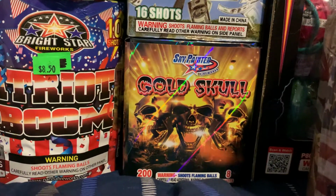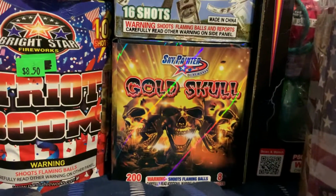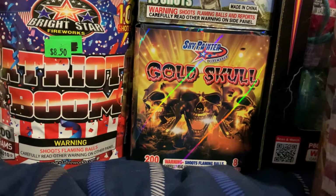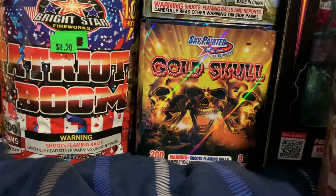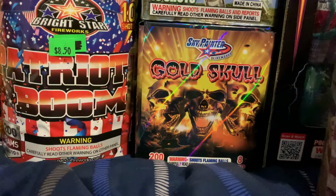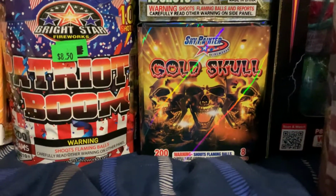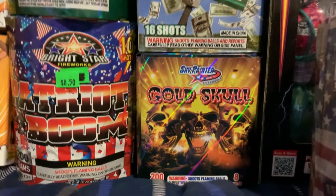And then from there, I wound up with a Gold Skull. This is a 200-gram cake, 8 shots by Sky Painter Fireworks. Sky Painter and Happy Family are two of the new brands coming into SureFire this year. They've also brought in Miracle Fireworks, Boom Wow. They've got more Raccoon brand stuff, and they have a few Shogun items too. So quite the brand variety starting to come into SureFire, and I'm pretty excited for that.